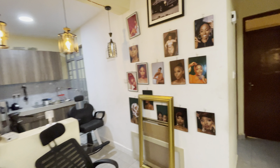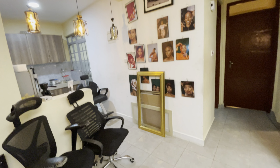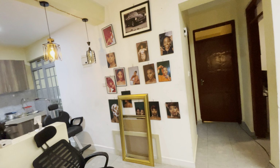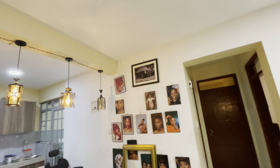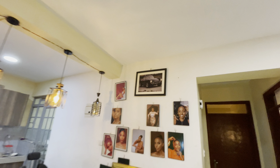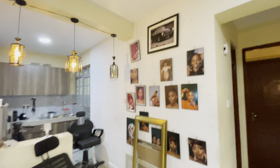Okay, so what we have right here now, it's a wall, which has a few of my first ever photos in the studio, because I always had the dream of opening a studio, and these are my first ever photos and I just decided to put them there. And then up there is a car, which I wish I could have at some point, because it's a really nice car. It's like a dream car. I think it's an Aston Martin. Hope one day I'll get one like that.